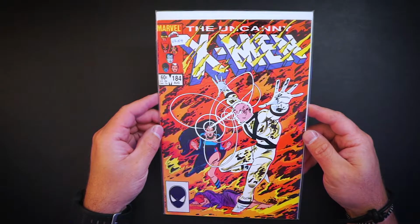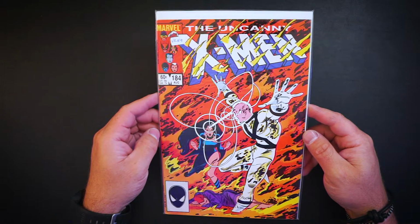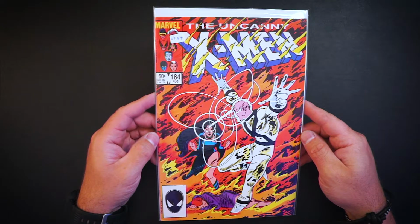There is an Emma Frost appearance in this book. Definitely need this one in my run. All right, the next book is Uncanny X-Men number 184. And this is the first appearance of Forge.